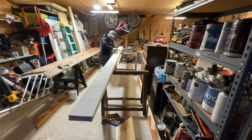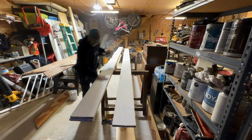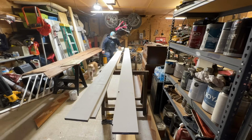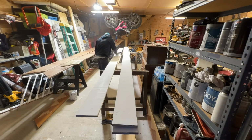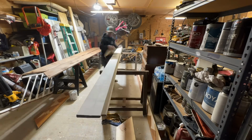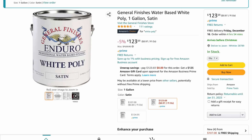Once I was finished sanding and staining my skirt boards there, I moved on to the risers. I'm using a 1x8 material, and it's just pine that I bought from Lowe's, and they're not perfect boards, so I definitely had to give them a good sand before I decided to put any paint on them. And I knew they were going to take a couple coats of paint before I put my final product on, the General Finishes white poly, which is awesome.